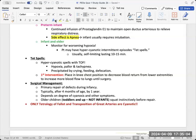So another thing I want you to know is that for toddlers and up, they'll squat a lot. Squatting is letting them know that they're having these little TET spells, and they'll do that to naturally increase oxygen to the lungs. Infants can't do that. They can't stand. That's why. But toddlers and older children will squat instinctively because they'll know to do this knee-chest position. Infants can't, so you have to actually manually put the knee to chest. Toddlers, yes, if they have a TET spell and they're not doing it, you should, but they'll do it instinctively. They'll squat because they know somehow that they need to get blood to their lungs. Even though they're like 1 to 2 years old, they know what to do.